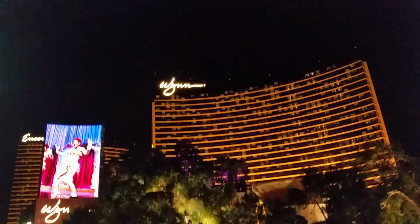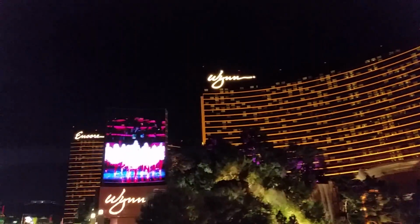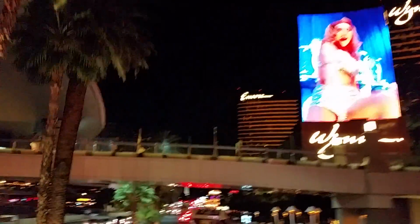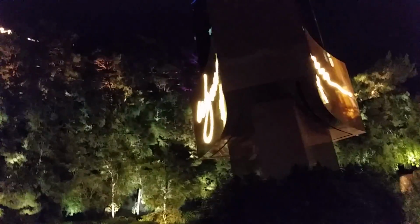All right, now we also have the Wynn and the Encore right here, built by Steve Wynn himself, who built so many properties here in Las Vegas on the Strip. Everything from Treasure Island to Monte Carlo, to even the Golden Nugget downtown. And then he sold those properties and built his own. Now, the Wynn Hotel is a 5-star property.